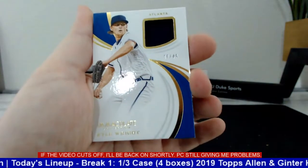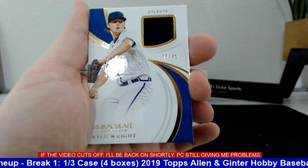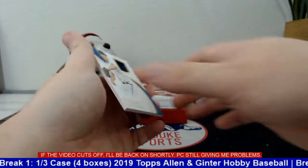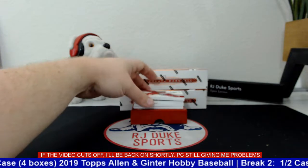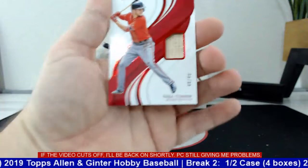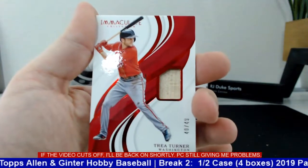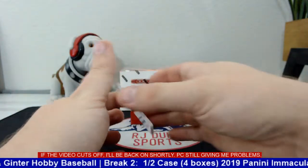Atlanta Braves get you in on the break here. Numbered to 49. Here's Kyle Wright, single color patch. These cards are sick. You got that right, Phil. Next up, Nationals again. A bat relic here. Numbered to 49 is Trea Turner. Put that with your Juan Soto there, Natties.